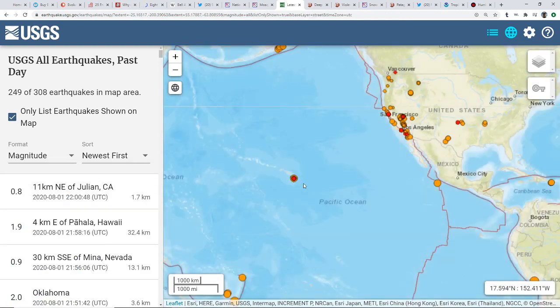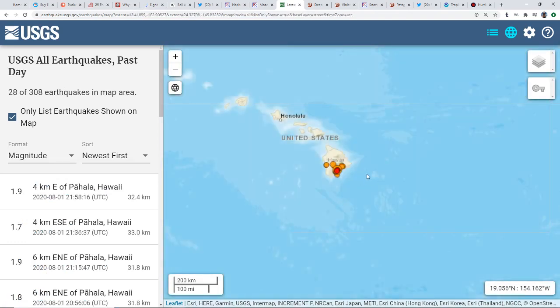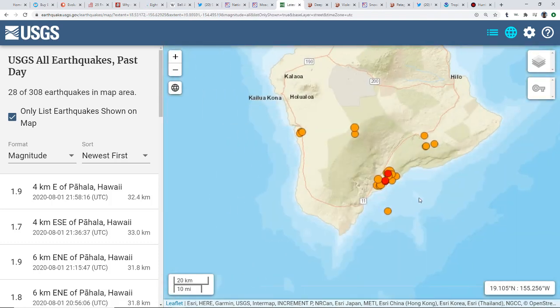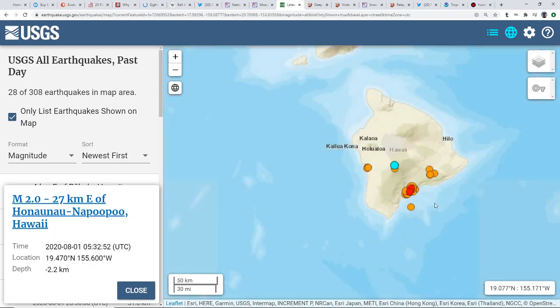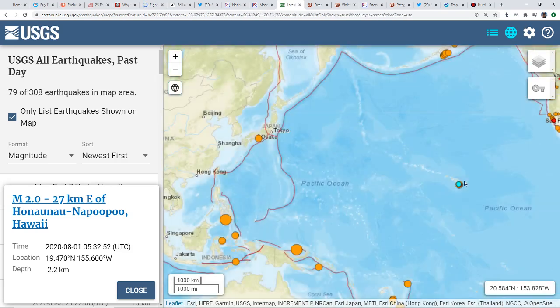Hawaii is picking up. There's more activity over in Hawaii. We got 28 quakes, so a little bit of a swarming activity. Perhaps, was Kilauea going to wake up again? Interesting to see this one on top of Mauna Loa, negative 2.2 kilometers. So that's pretty high up above sea level. So, again, could indicate some magma movement going on.